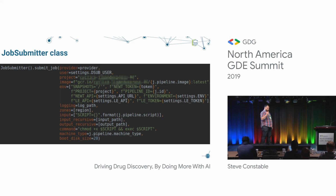We set some environment variables that we need for our code, set up output, Google Cloud Storage folder for logging. We set the zone that we want to execute in, and then we point out where we want the input files to come from, where we want the output to go. Our command, which is what actually gets run, that's the important thing. The machine type to use, so that's how much CPU, RAM we're throwing at it, and the size of the boot disk to use. So we got all that for free.